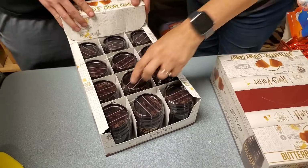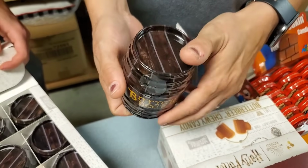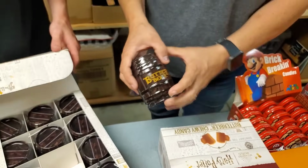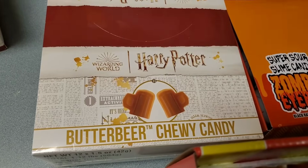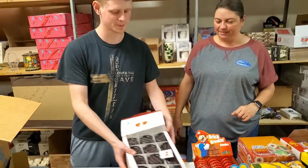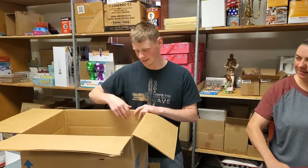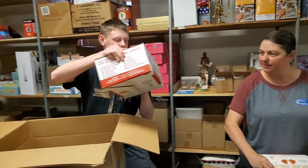There they are. So it's a little barrel, but it's full of the butterscotch candies. Nice. And it looks like the butterscotch candies are shaped like a little mug. There you go. Like they had in the movie and whatnot. Yeah. That's kind of cool. It's like the never-ending box over there. I know. There's a ton of stuff in this box.